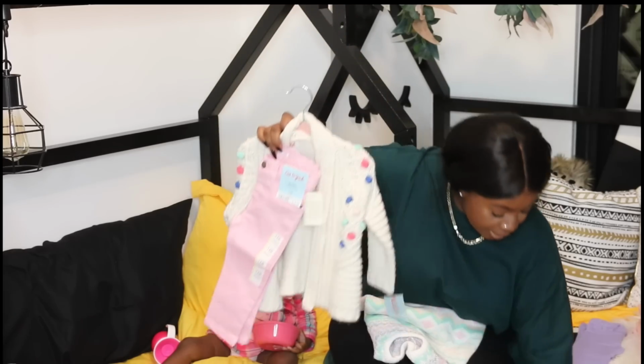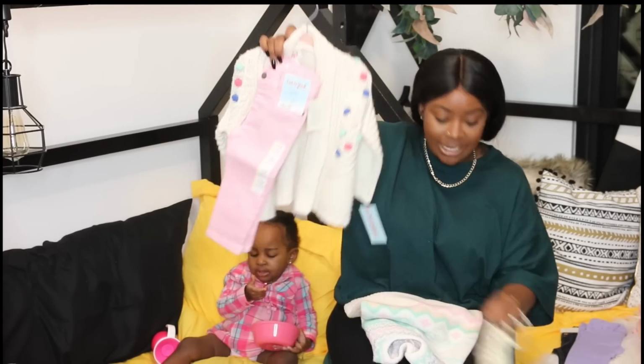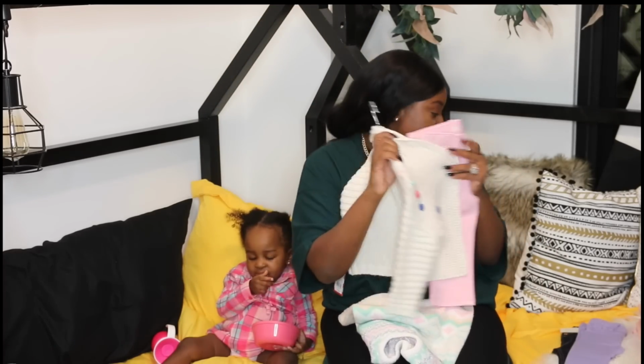I bought her a bunch of other colors as well. I could even do the boot with it. But you know, I just like to have different things to mix and match.